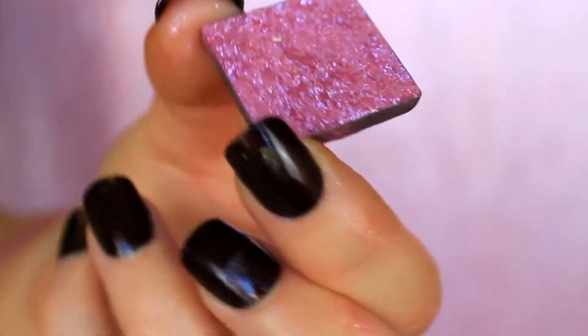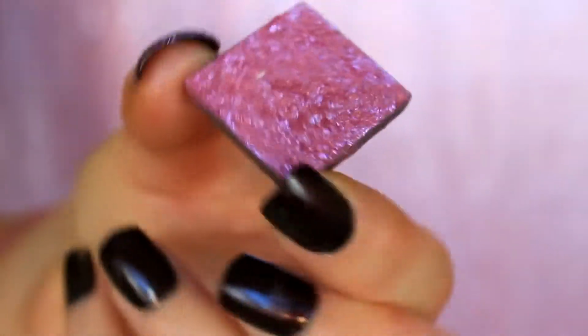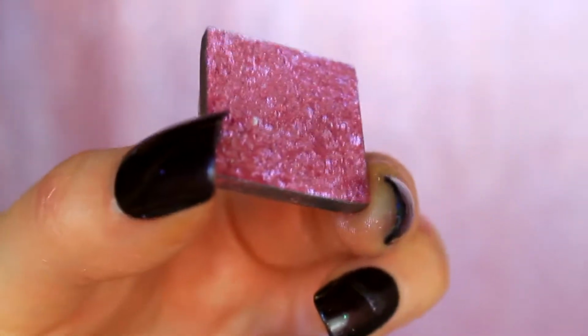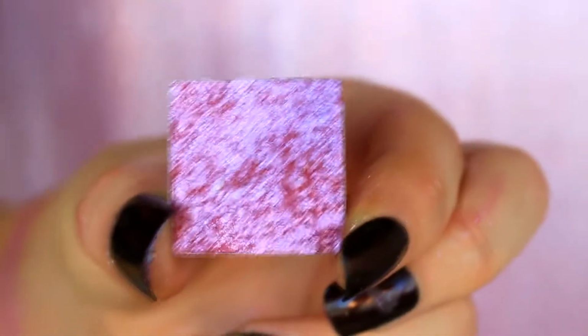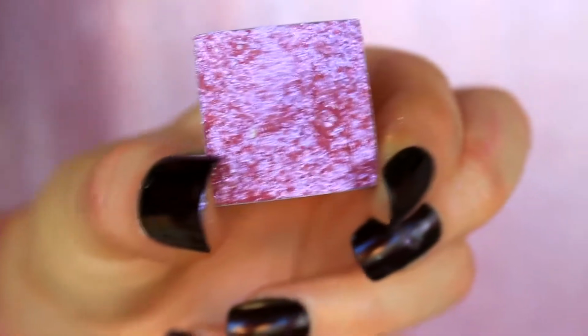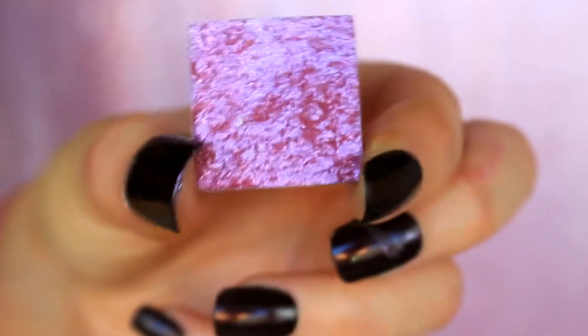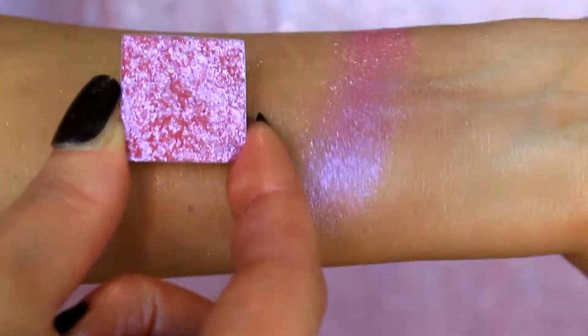Now, this eyeshadow is very, very shimmery. It's not glittery by any means, but it's definitely very shimmery. It's slightly chunkier than the other two that I've shown so far, but that's just the nature of having an extremely shimmery shadow. This also gives a very wet-like effect to the skin, but you have that beautiful magenta base.